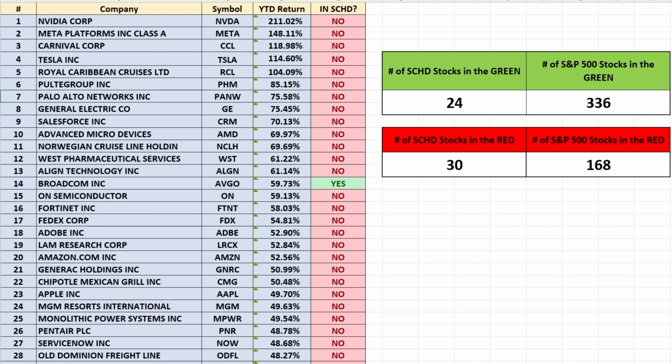Perhaps it's just some stocks in the S&P 500 being run up in value, and these stocks don't happen to pay a dividend and are not part of SCHD. Nvidia, Meta, Carnival, Tesla. I mean, guys, these are majority growth stocks that do not pay a dividend. The fact of the matter is, the S&P 500 is outperforming SCHD because their growth stocks are outperforming. So is it really fair to compare SCHD and the S&P 500?